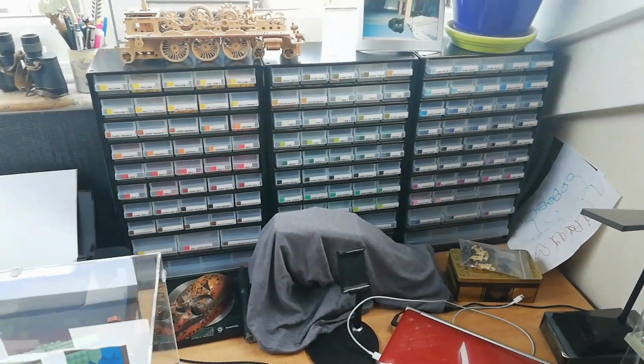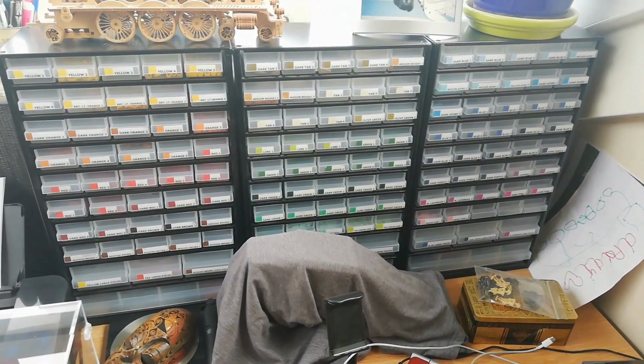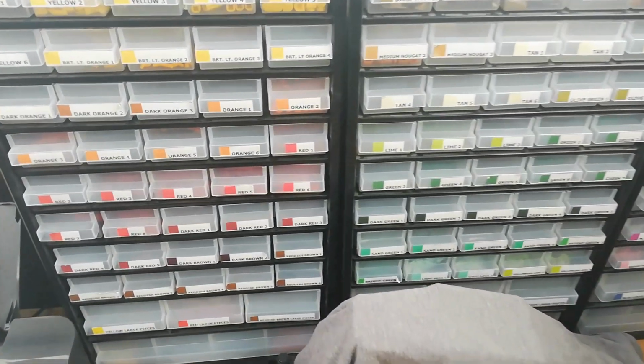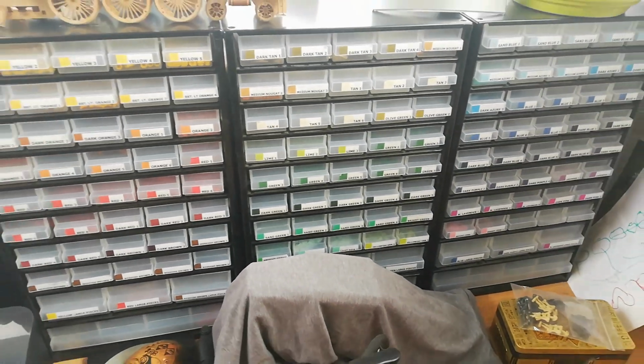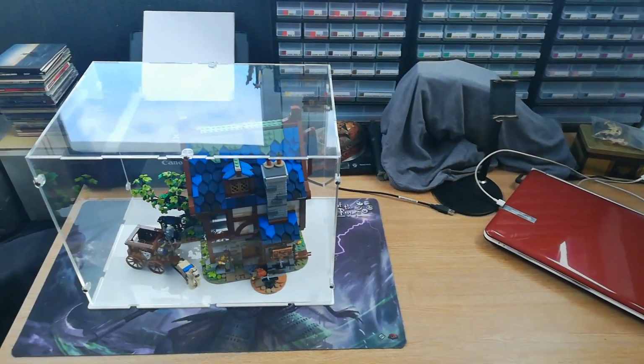And this is what's left of my Bricklink store. It's all organised, colour-coded, small parts in here. And there's a lot more under there. I do still have that Bricklink store running, but it's not got much in it at the moment.